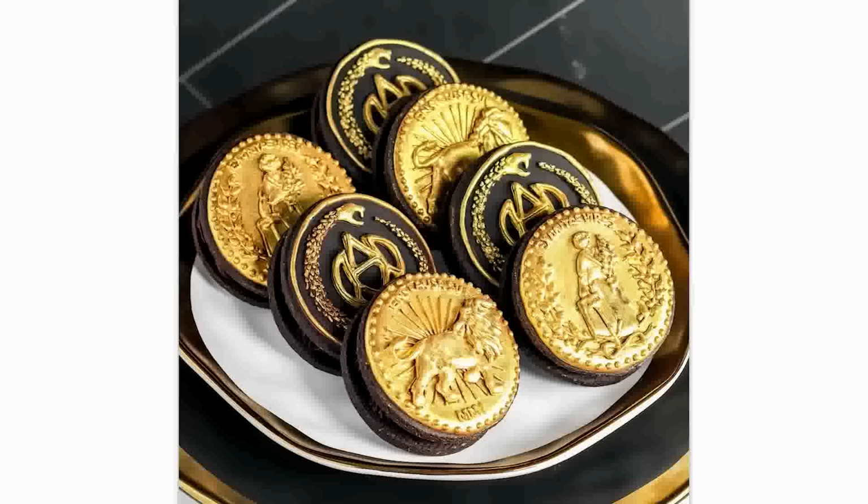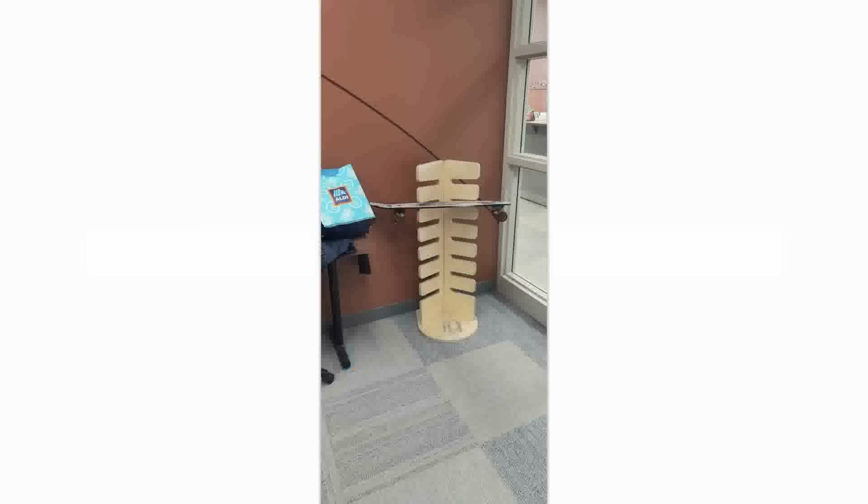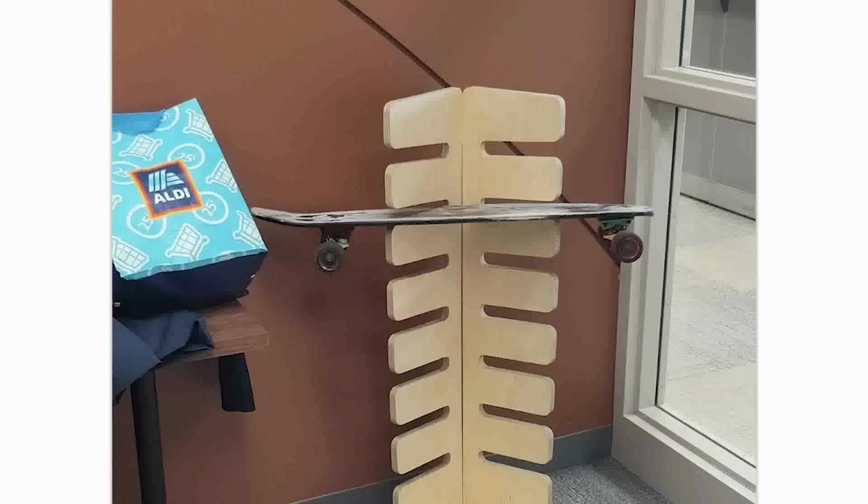I don't know what that is, but they look absolutely delicious. But I don't drink or eat alcohol-flavored things, so I'm good. The high school I delivered to has a skateboard parking space in the office. Thank you. This is definitely in Florida. No, I kid you not. It's so easy to get anywhere on a longboard in Florida. They just have these at a lot of businesses and stuff, especially in Daytona Beach.